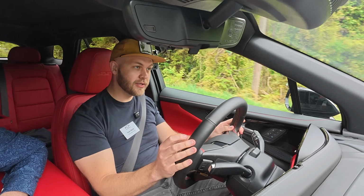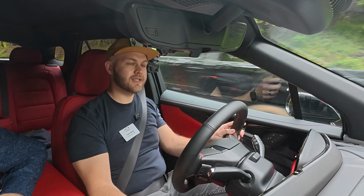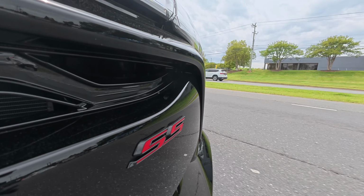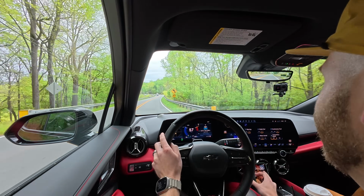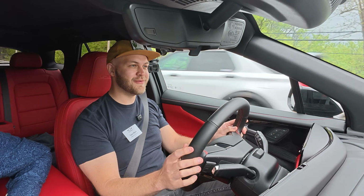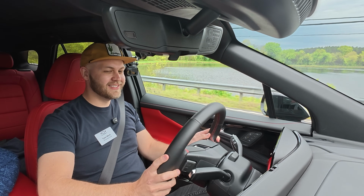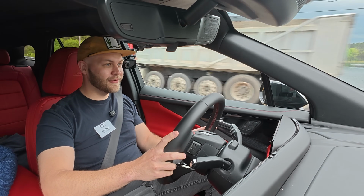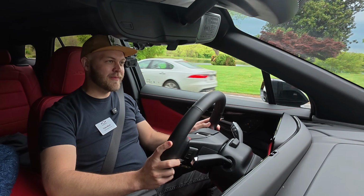So in normal mode, as you accelerate, you do get a little bit of that motor noise cranked in. Let's see what sport sounds like. It's not super offensive. I don't know that I would use these personally, and you could probably have a little bit of fun with it, but I don't know. The EV noise situation, I don't know if I'm about it.